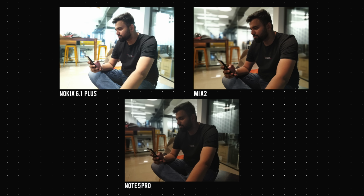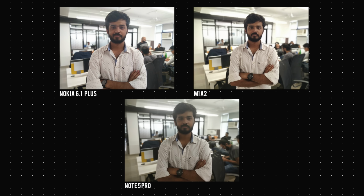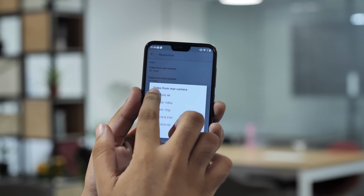If we move to low light, things just fall apart. Portrait mode shots from the Nokia 6.1 Plus have a lot of noise in low light, as you can see in these photos. In terms of videos, the Nokia 6.1 Plus comes with support for shooting 4K videos and supports EIS.